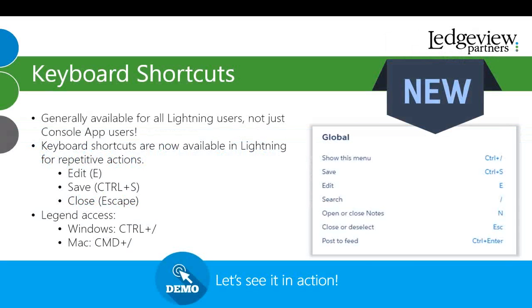So they've come out with at least some initial ones. It looks like they're going to be expanding this over the course of time, but they want to start with some of the quick and easy ones out of the gate, such as editing records, doing searches, saving records.